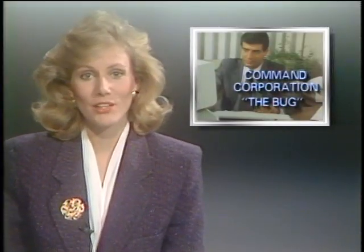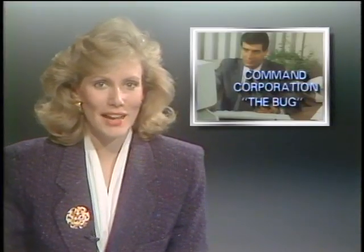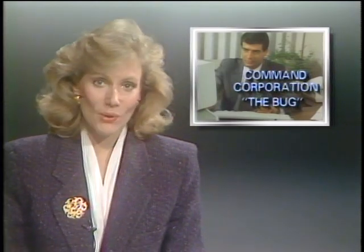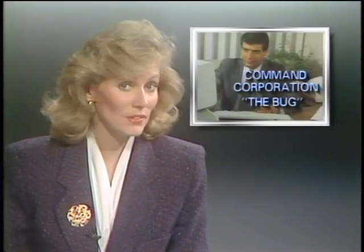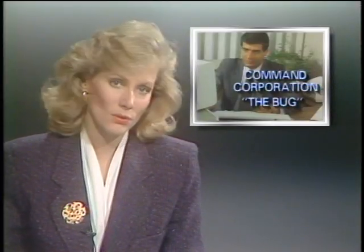Command Corporation has introduced a new speech recognition system called the Bug. It can recognize more than 50 active words out of a vocabulary of 200. Each recognized word can be used for an individual command or for a pre-programmed macro sequence. The basic system sells for $799, which includes a plug-in board, software, and headset microphone.